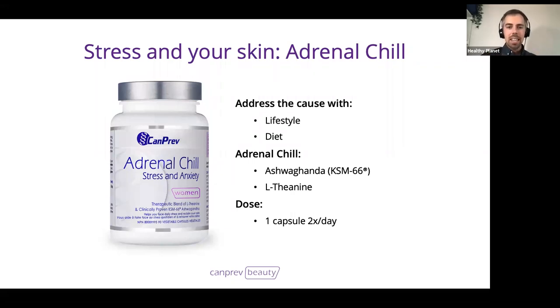The ingredients in this product are ashwagandha and L-theanine. So the ashwagandha, it's also known as withania. This certain ashwagandha that we're dealing with today is called KSM-66. It's a patented ashwagandha that has been well studied in regards to stress, anxiety, sexual function, and cardiovascular health. So in this situation, it has shown to reduce cortisol in the body and reduce its breakdown effects on the tissues. So we know that cortisol is a catabolic hormone in which it breaks things down.